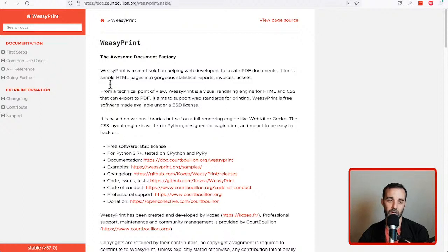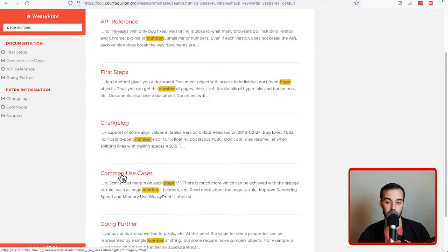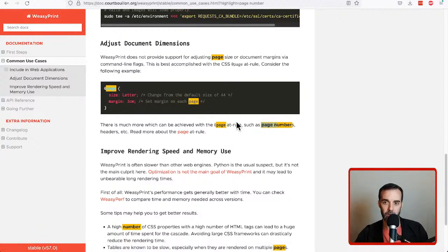We're looking at Wheezy Print's documentation. There's a bunch of stuff in here. Let's just see if we can find it directly by searching. All right. Common use cases. I saw it there. Did you see it? Page number. There is much more which can be achieved with using the page at rule, such as page numbers, headers, etc. Read more about the page at rule.